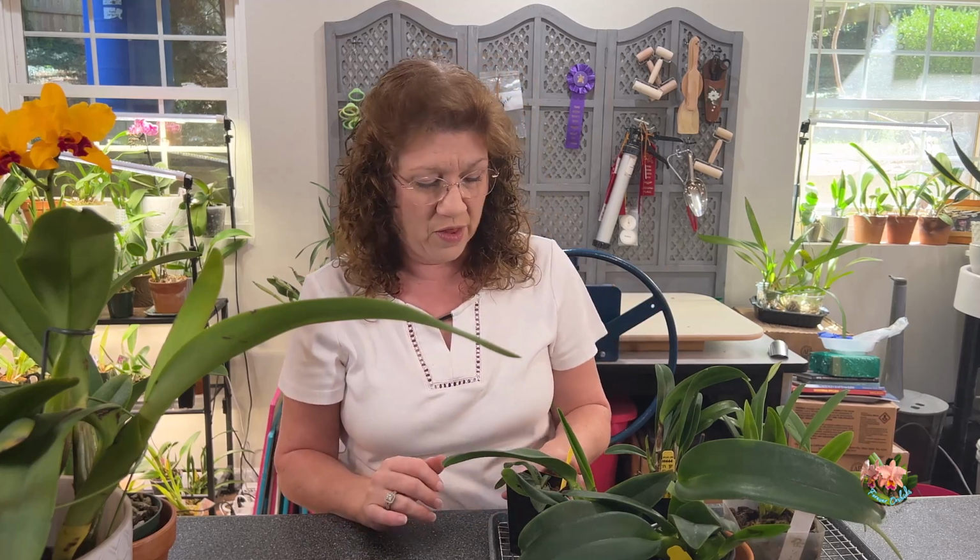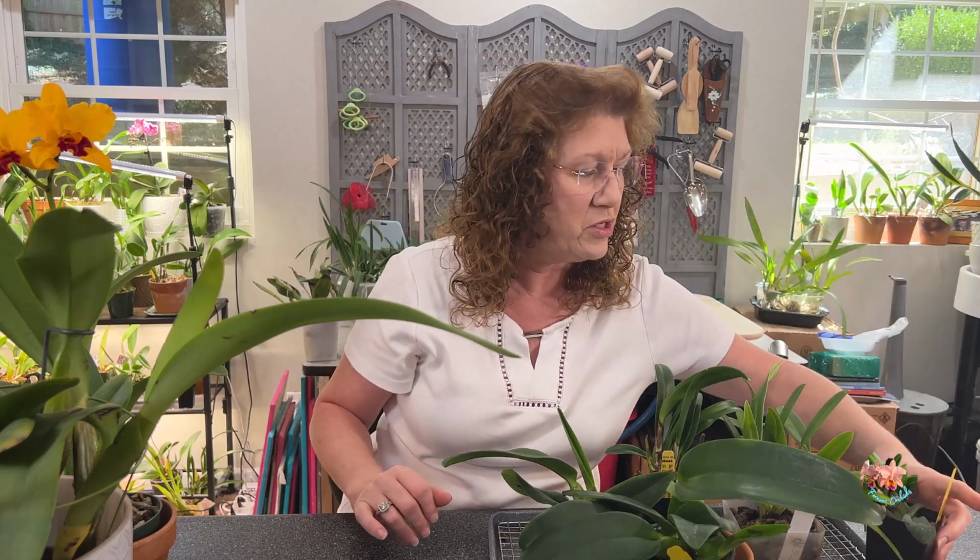Prices, I think, were in line with a lot of other places you can buy orchids from. I feel like his shipping was a little bit cheaper than some of the larger nurseries. He just does a flat rate, and that's great. Alrighty, moving on.